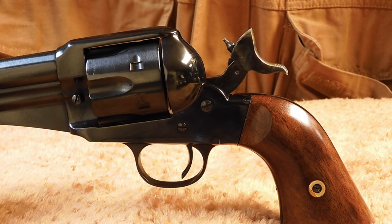The trigger guard is rounded and smooth and can accommodate a gloved shooting hand with the hammer cocked. Although, as sensitive as the trigger is, I would not recommend wearing gloves when shooting it.